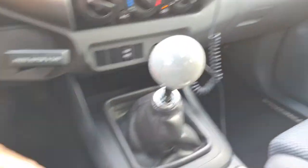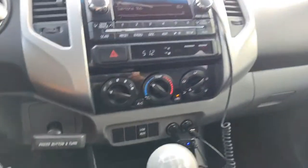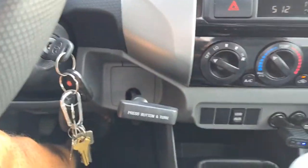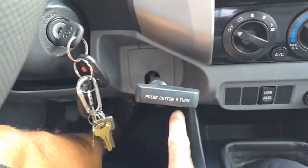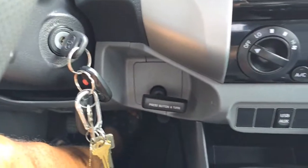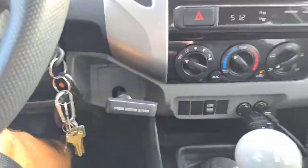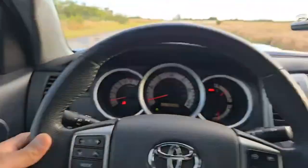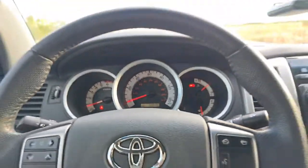I already swapped out the shift knob for the TRD shift knob. And another thing with old school, you don't see a regular parking brake here. So for the parking brake, you hold this, pull it up, push it down. Now it's no longer in park. If you want to park it, you just pull it up. That's the parking brake. As you can see, it has 33,680 miles on here.